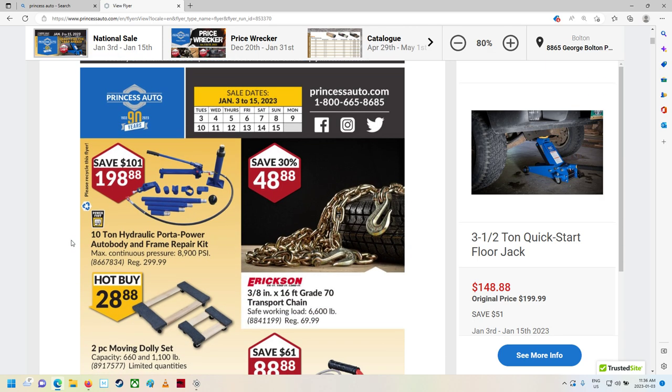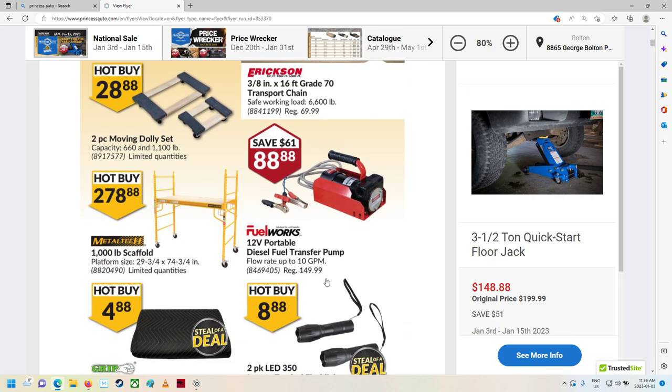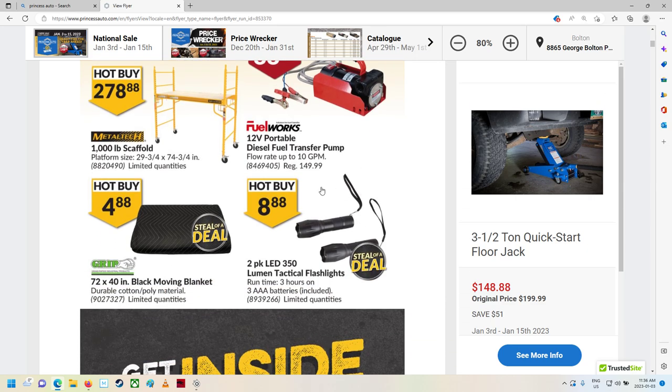Porta Power high auto body and frame repair kit. Nice. Diesel fuel transfer pump, 10 gallon a minute. Not very much, but I guess it's better than hand pumping, we'll say. Hook onto a 12-volt battery.